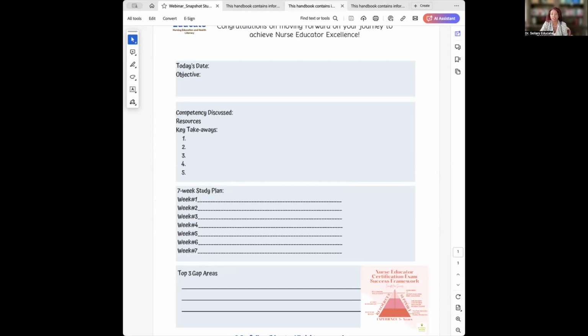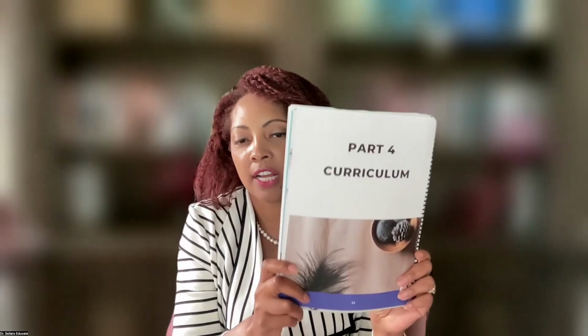Okay, so I'm going to stop sharing for a second. So page 44 in your study workbook, if you have that, this is where you're going to see part 4, which is focusing on curriculum. This section gives you a lot of content about curriculum, and it also includes a thought-provoking question, as well as what we call our infographic, our learning guide about key elements that you want to consider related to curriculum.